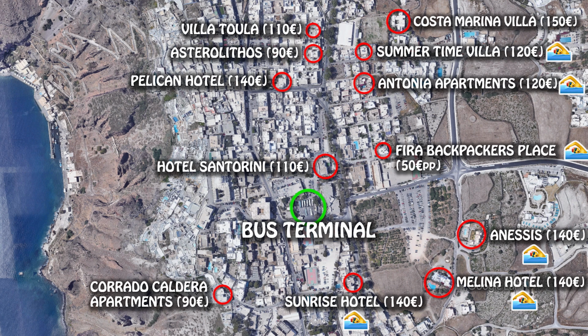All these places are within walking distance of Santorini's main bus terminal, which will save you a lot of time and money because you're located at the heart of all bus lines. On the con side, these hotels are a bit more expensive than all the other ones you'll see in this video because you're located in the center of the capital, so it's up to you to decide what works best for you.